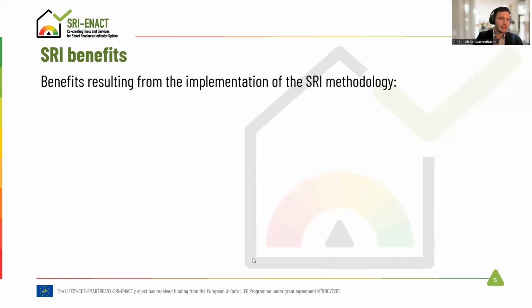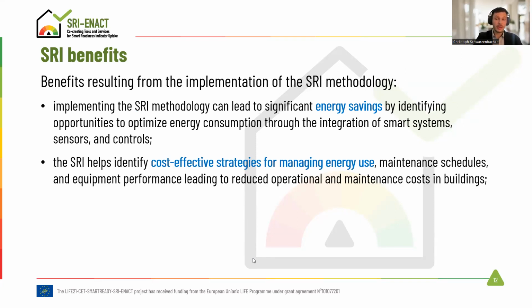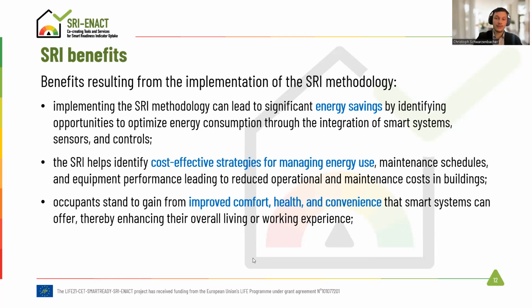to the SWOT analysis. I think most important, of course, let's have a look at the SRI benefits. Finally, let's discuss them. What are the benefits of implementing the SRI? It could help identify opportunities for optimizing energy consumption through smart systems, leading to very significant energy savings. So that's one of the major benefits of SRI. By integrating those smart technologies, the SRI could reduce operational and maintenance costs in the buildings. Also, occupants could benefit from enhanced comfort, health, and convenience.